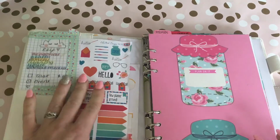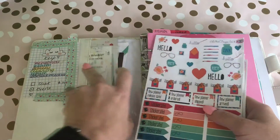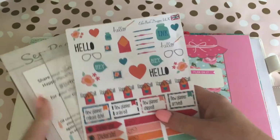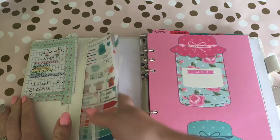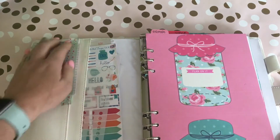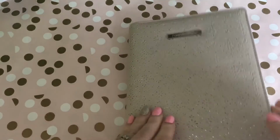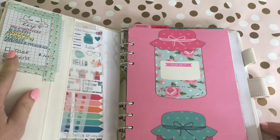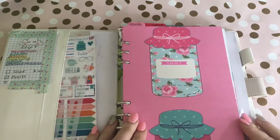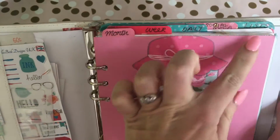So it's not got lots of pockets in the Sophie, there's just two. So I've got some stickers, some bits and pieces, some stencils, and that's the only things that I've really got in the pockets there. I don't decorate it because, to be fair, the Sophie is quite a thin planner. It's not really wide, so I don't try and decorate the pockets. I've got my key for my colour coding there, and then I have got my tabs. So my tabs are month, week, daily, social media and lists.